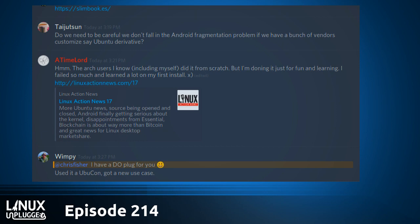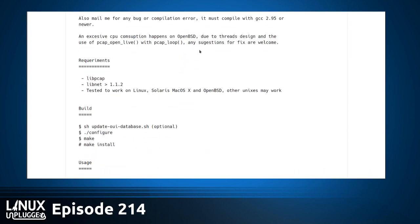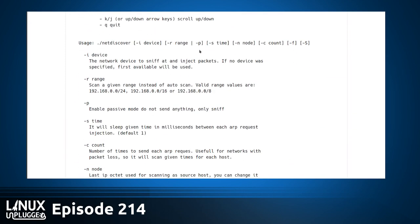There's a lot of different ways you can do this. Nmap is a great tool as well, but I want to point you to Netdiscover. It's installed by default on Kali Linux, and it's a network address discovering tool, and it will work really quickly. I've got some screenshots. Anyways, it'll quickly identify all the machines on your network and the vendors who make the hardware.